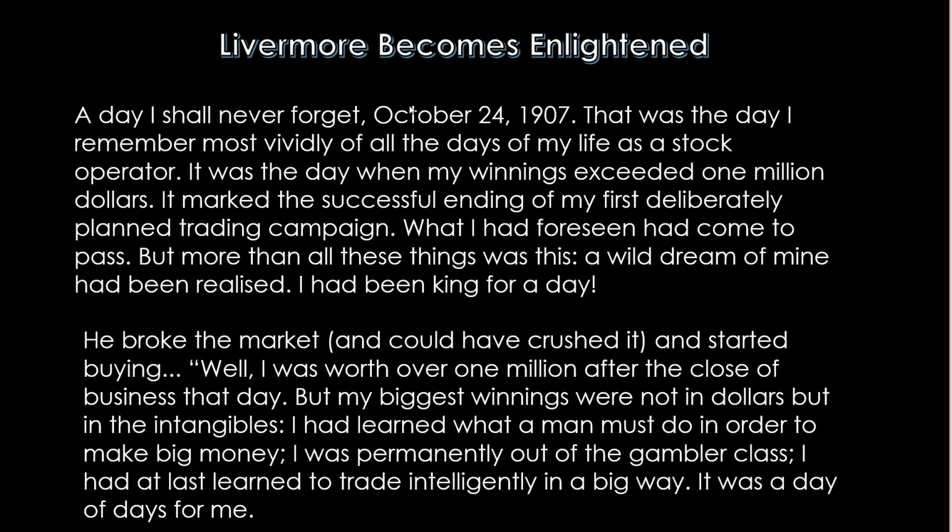Well, I was worth over $1 million after the close of the business day. My biggest winnings were not in dollars, but in tangibles. I had learned what a man must do in order to make big money. I was permanently out of the gambler class. I had at last learned to trade intelligently in a big way. It was a day of days for me.